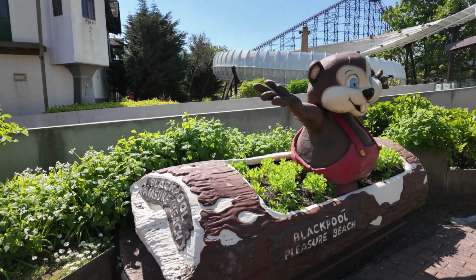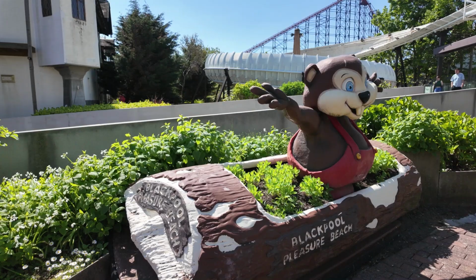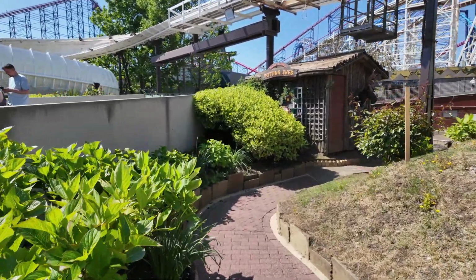I imagine that is from what used to be the log flume where Infusion used to be. Yeah. I imagine it to be that because it looks long enough and big enough for people to sit in. And you just walk around.